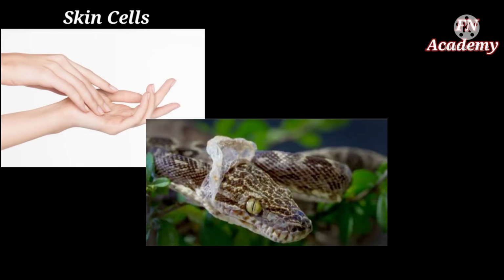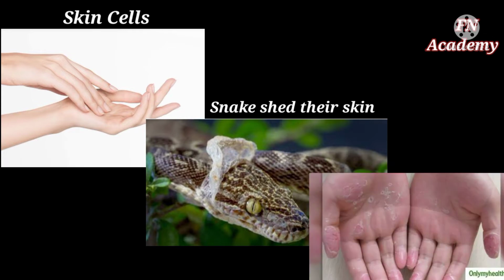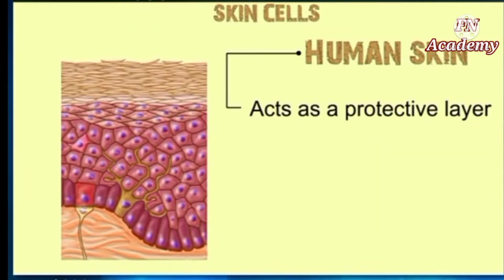this time let's discuss something about skin cells. We all must have heard that snakes shed their skin, which means they can rid themselves of their old skin. So have you all wondered if this happens in humans? Yes, it does happen, but in a different way. Skin is an amazing organ which acts as a protective layer to the human body.